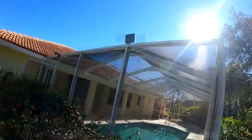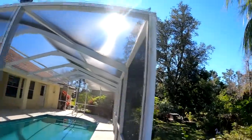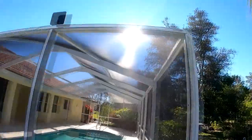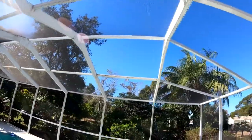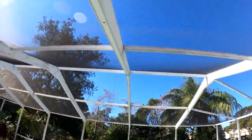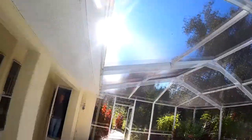So we're doing a pool cage. We just got some stuff on the outside that's been there a while. When you see orange and brown, it's been there a while. Then we have the inside. We have stuff growing. Just pretty dirty. Mold stuff.